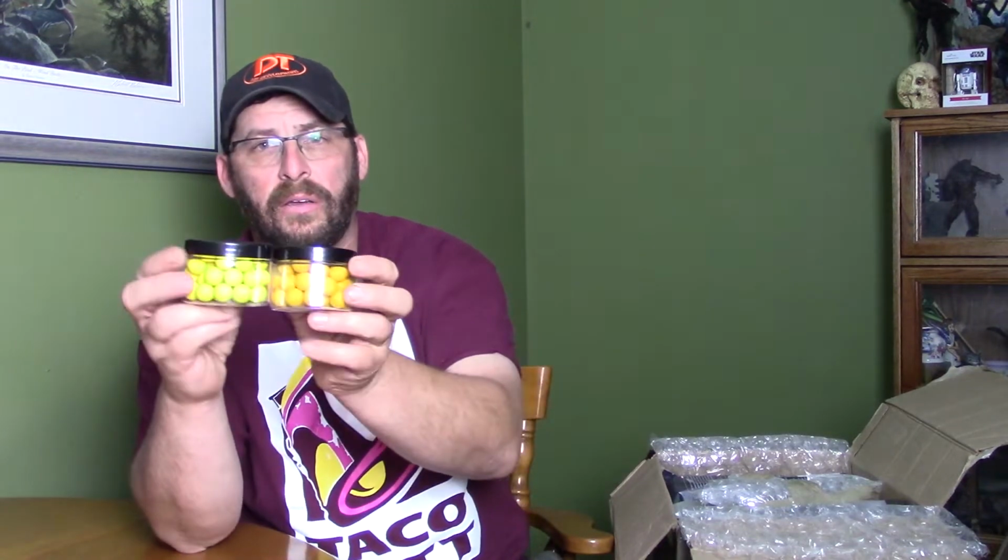Now this may actually be the only pop-up on Carp Kit from DT that I don't have. Scopex. They're a nice yellow color. They're a deeper yellow color, actually. If you compare the two, there's the banana, there's the Scopex. I never use Scopex pretty much in anything, because anytime I've ever used it in boilie form or anything like that, I never caught on it.